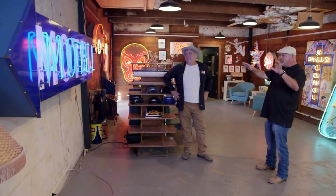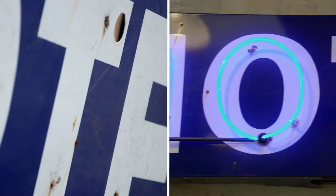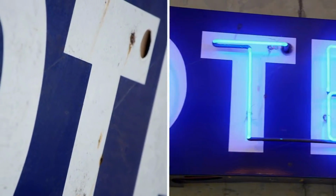I absolutely love the blue. I polished it, I cleaned it. Everything's clean, everything's new. Okay, so I paid $3,000 for the sign. Yep. And how much was the neon? It was $2,500. So I'm in it like $5,500.